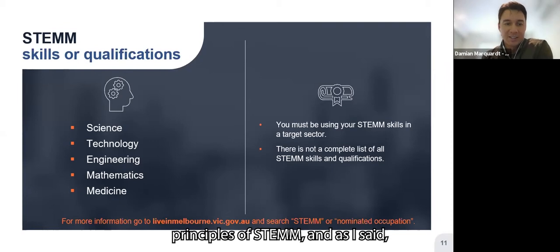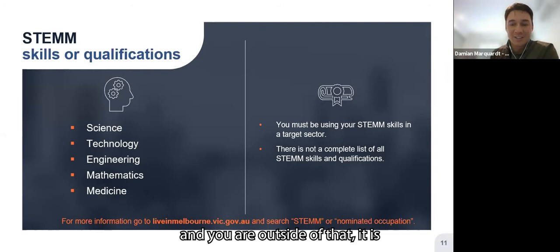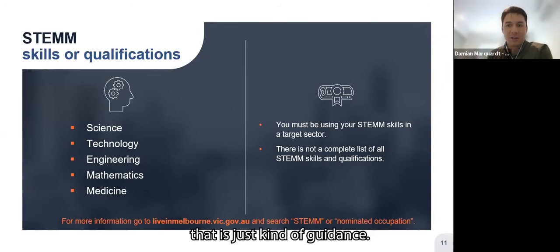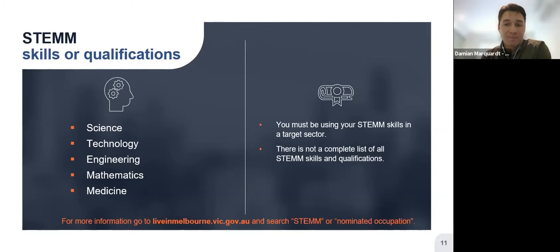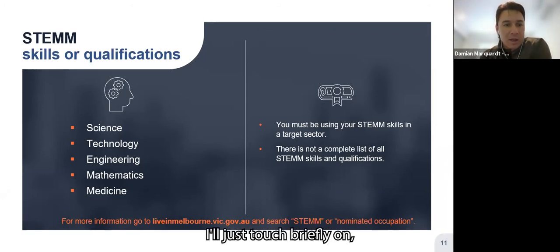And as I said, that's not an exhaustive list. So if I have mentioned something and you are outside of that, that is just guidance. And if you have qualifications in something else, then I encourage you to either submit an inquiry to us, and we'll have information on how you can do that at the end, or just do a bit more research on STEM.